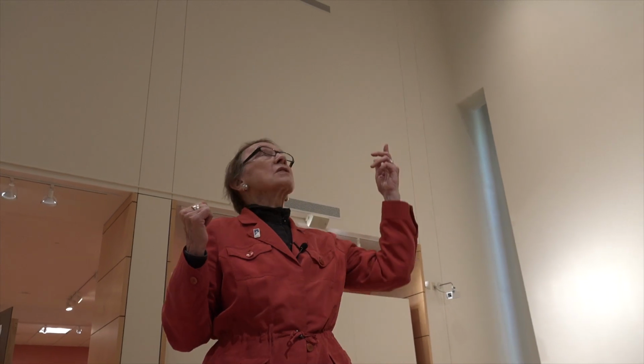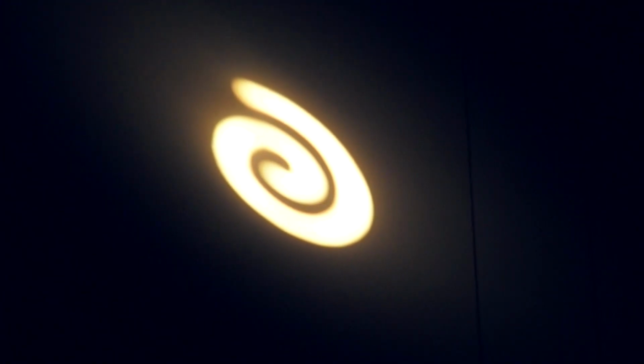You have to be here at 5 o'clock in the morning, and you can see the projection of the light through that spiral window on the opposite wall. And it will come in and it'll be very fuzzy, and then it becomes sharper and sharper, and then it's a perfect spiral, and then it carries on across the wall and disappears.